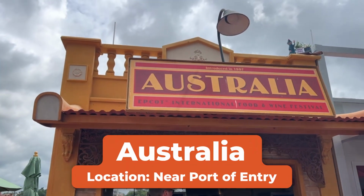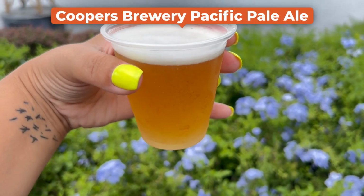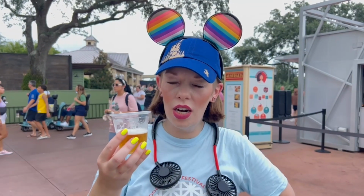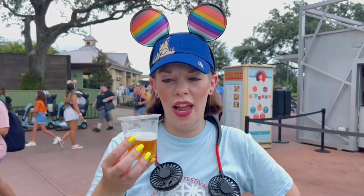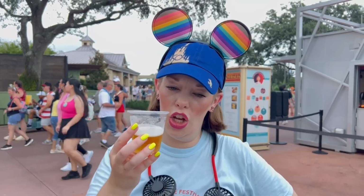Out of all the drinks at Australia, we really like the Cooper's Pacific Pale Ale. It's nice and light, it has good flavor, it's good on a hot day. I think they had this last year and we liked it just as well. So this is a good drink to get.